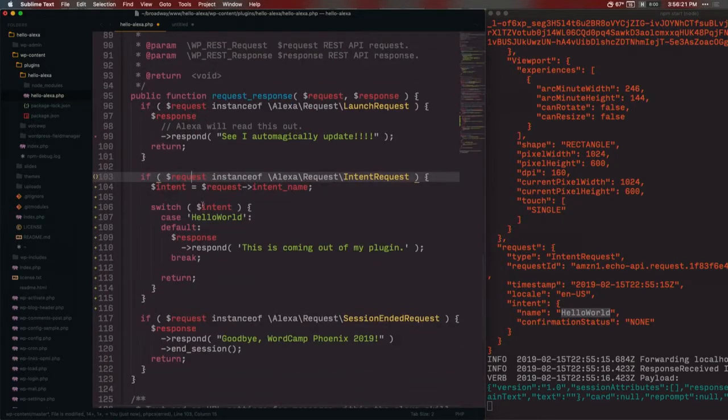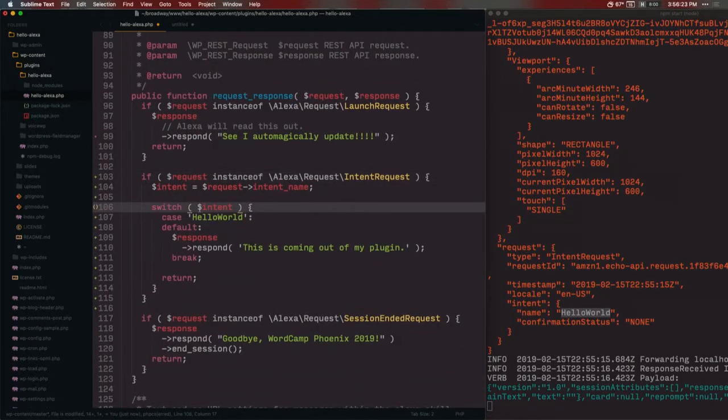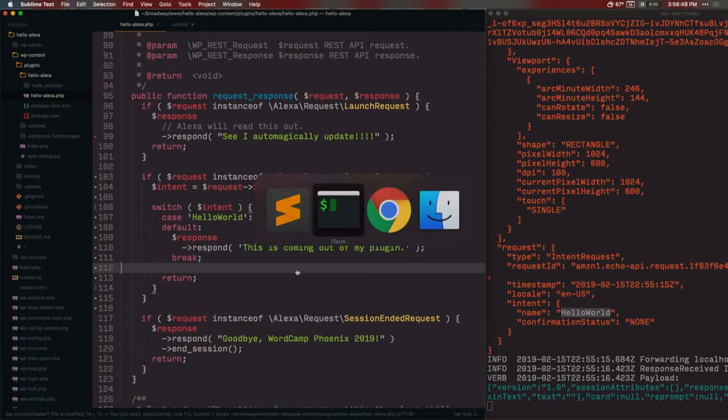And then you can just have a big switch statement that says handle this request this way, handle this request this way. So in the case of hello world, and I also included the default just in case I created an intent and didn't match it, on the response object you use the method respond, and then you can just write a text string. So this is coming out of my plugin. It should say it now. I hit save.